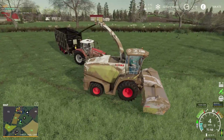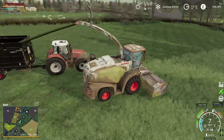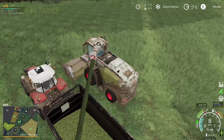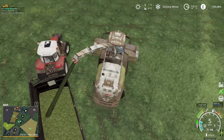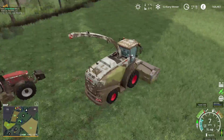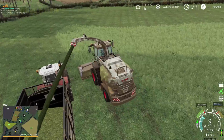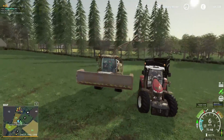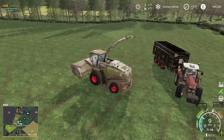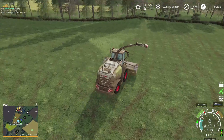And as I said, I don't think we're going to end up with more than one more trailer full here. I think there's very little left. We're only 25% full, and we've only got a small triangular field left. It's not a huge amount left to do. We are very much coming to the end of this field now, and we've got this very small triangle of grass left in the middle.